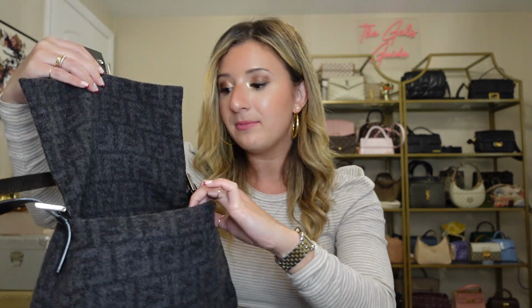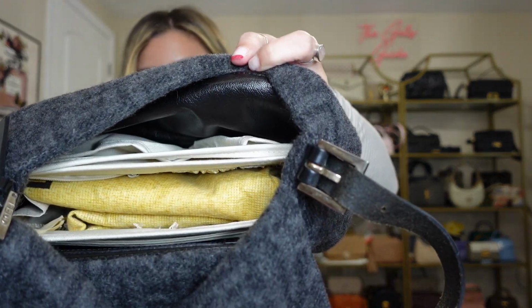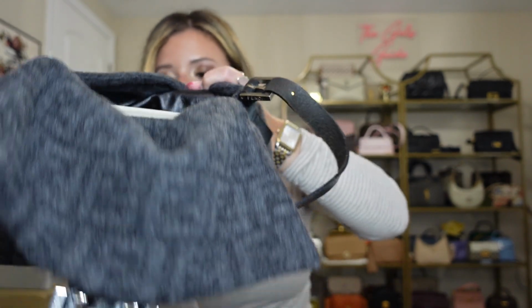I talk about these bags so much, but I do have an insert in here to keep the shape and structure. This one is not structured at all. The wool is a very soft fabric material, and it doesn't have anything within the bag to hold it up. The inside on this one is a black leather, if you can see that, which is super nice and luxurious. The Tory Burch one is very structured, so the sides are really held up. This one definitely requires an insert.